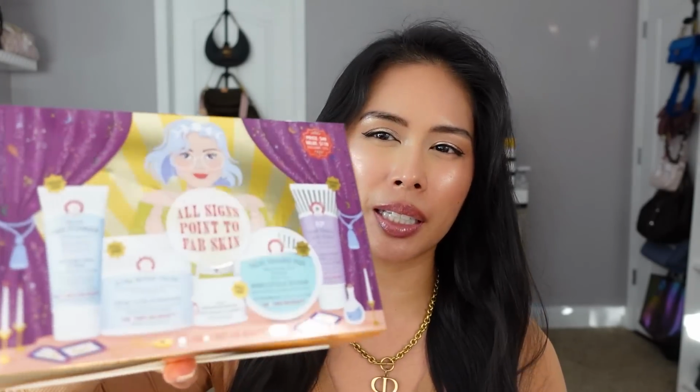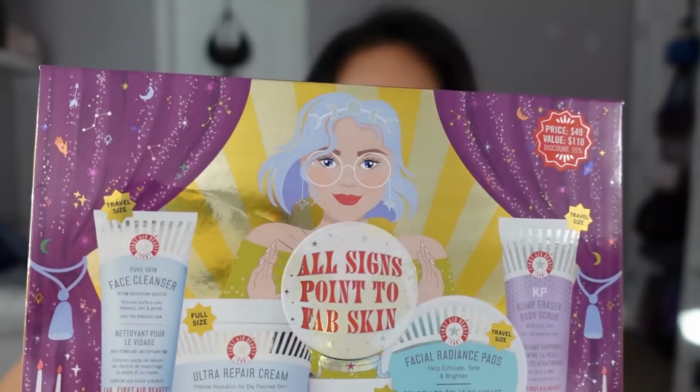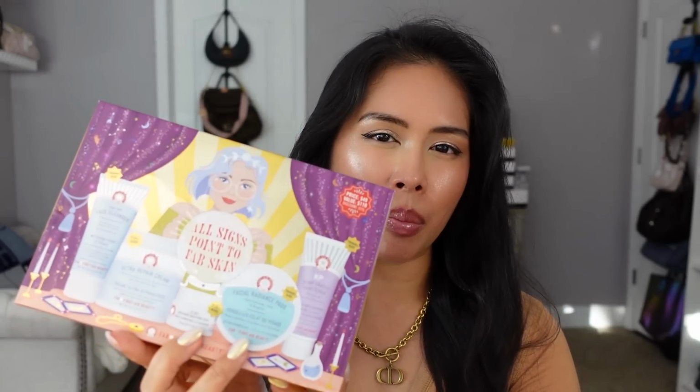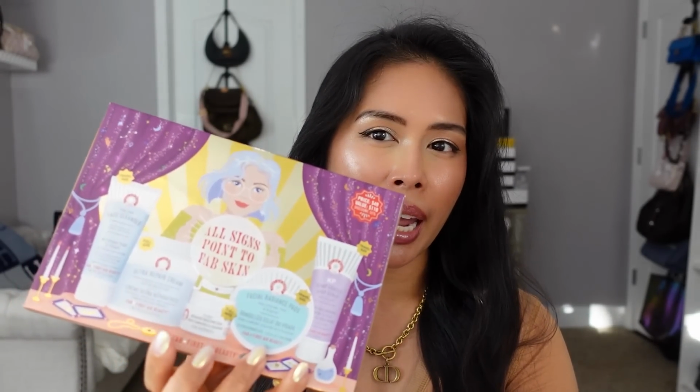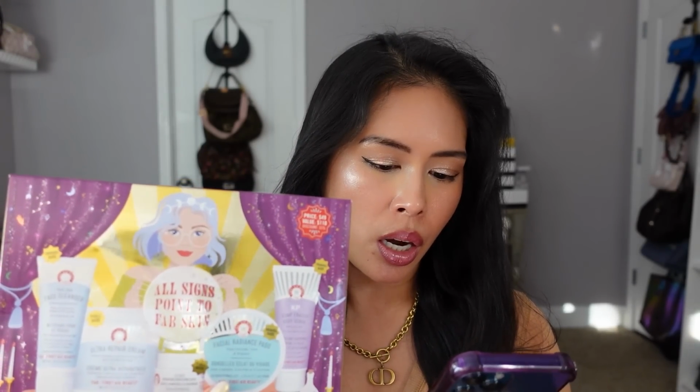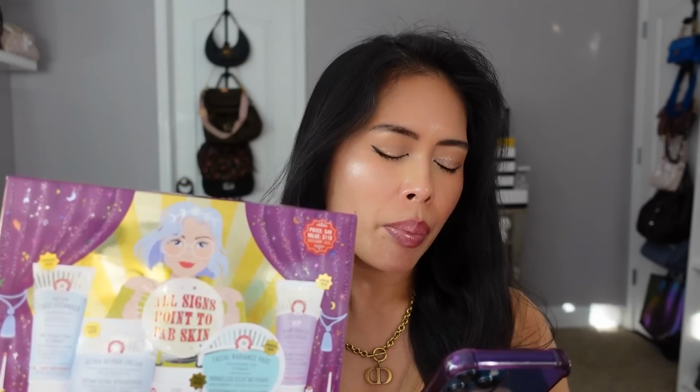Now, another kit that I think is a great value is the First Aid Beauty Skin Fortune Kit. It's a $95.50 value, but it retails for $54. So it's very similar to this set, which I'll show you, but it's a little different. So this is the All Signs Point to Fab kit. I think this was available at Ulta. Now they're very similar, but instead of the KP Body Eraser Body Scrub and the Eye Serum, the Beauty Skin Fortune Kit contains the Ultra Repair Hydrating Serum. But everything else is the same.